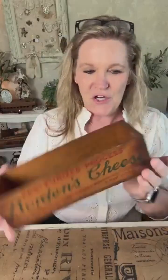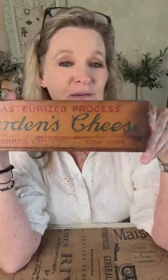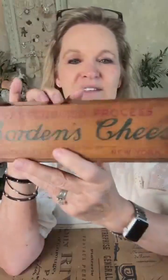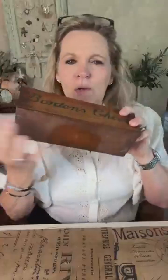So anyway, I got my phone flipped so you guys could see my Borden's cheese box, because it's such an awesome cheese box. I found this antique shopping. Golly, where were we? I don't even know, but it's a good one. It has advertising writing on every side, and it's in great shape. It's unusual to find them quite that great. Nothing really on the bottom. It's a little, I don't know if that's just dry or what.